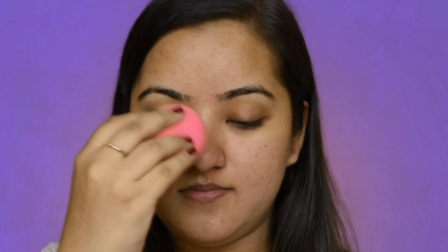I'm starting from the center of my face, and I'm just going to blend this in, and I'm pushing this in, I'm not rubbing it in. So I started from the center of my face, and now I'm seeing where I need foundation more, and I'm just applying to those areas.